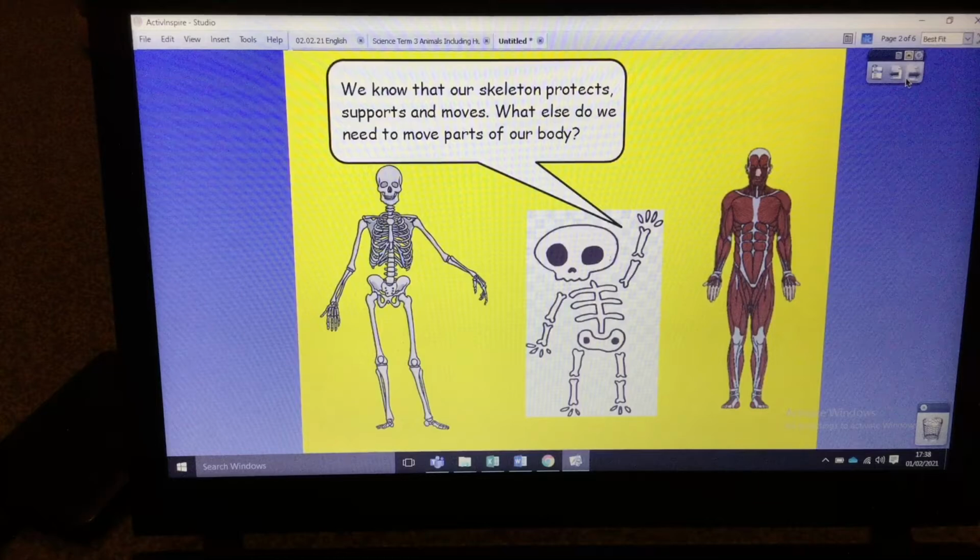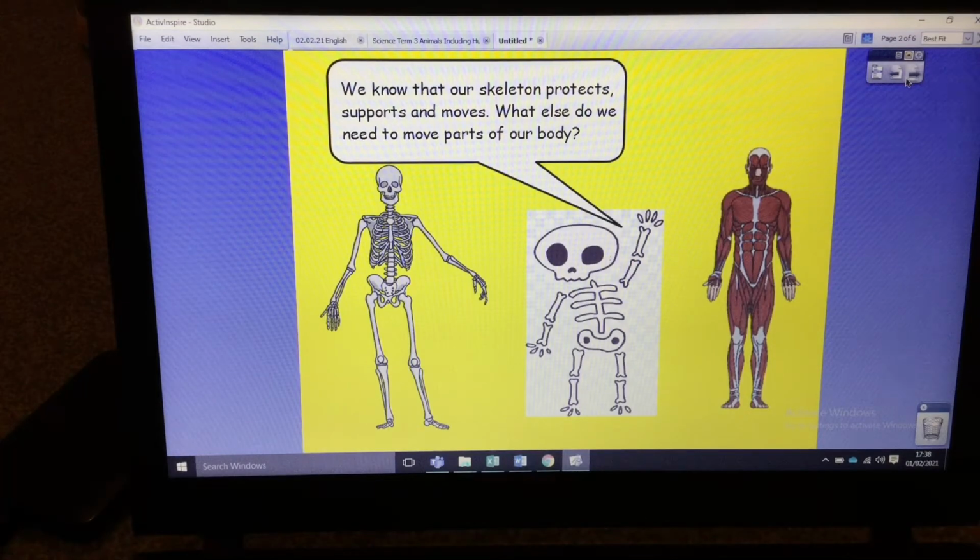Okay, now last week we learnt about our skeleton. We know that our skeleton protects, supports and moves our body. So parts of our skeleton are responsible for protecting our important parts. Parts of our skeleton are there to support our bodies and hold us up, and parts of our skeletons are there to help our bodies move.